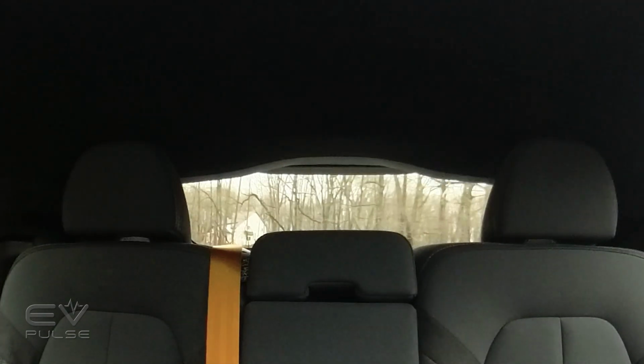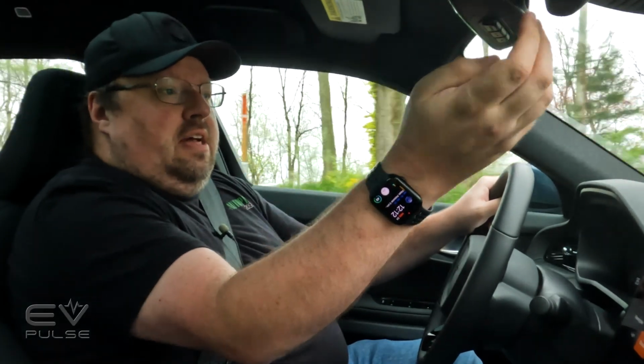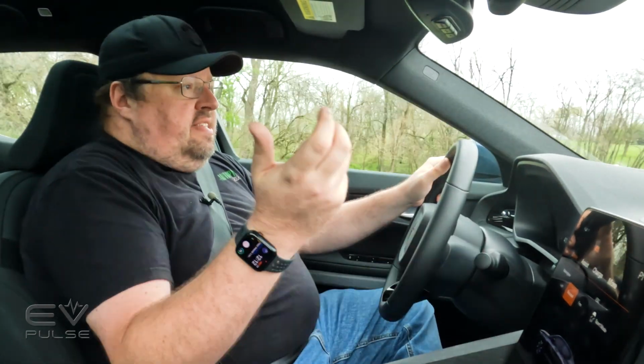And this car would really benefit from the option that the Prius has, which is a screen for the rear view camera, or for the rear view mirror. In the rest of this day-to-day usage, again, I've mentioned the infotainment, but it's easy enough to use.